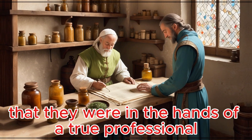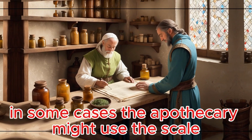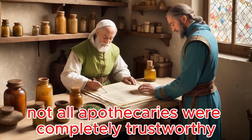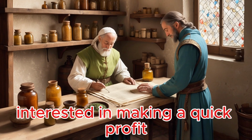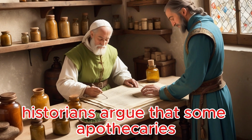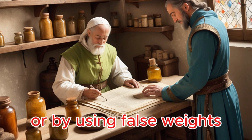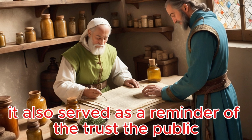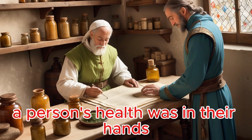However, there's also a more humorous side to this. In some cases, the apothecary might use the scale for less than reliable purposes. You see, not all apothecaries were completely trustworthy. Some of them might have been more interested in making a quick profit than in crafting remedies. Historians argue that some apothecaries might have cheated with their scales, either by under-measuring their ingredients or by using false weights. And while this was certainly frowned upon, it also served as a reminder of the trust the public placed in apothecaries. After all, a person's health was in their hands.